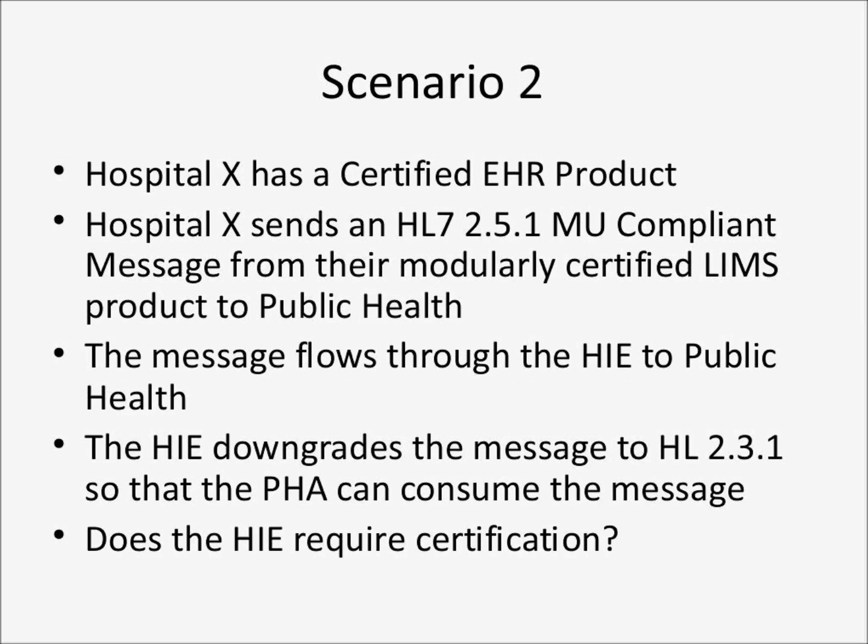So let's move on to scenario number 2. In scenario 2, the hospital does own certified EHR technology. They're sending their HL7 2.5.1 message that's MU compliant out of their LIMS product, and that LIMS product actually has modular certification for ELR. The message in this case is flowing through the HIE, but the public health department does not have the capacity to receive a 2.5.1 message because they had been used to receiving a 2.3.1 message. So the HIE actually downgrades it to a 2.3.1 message so that the PHA can consume the message.